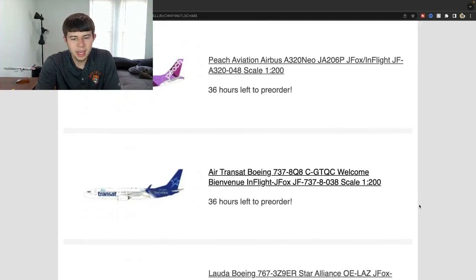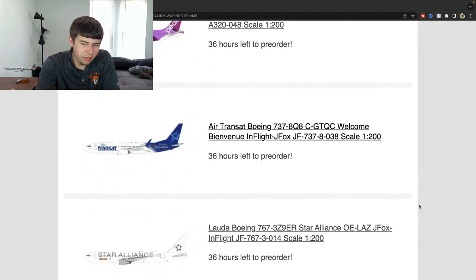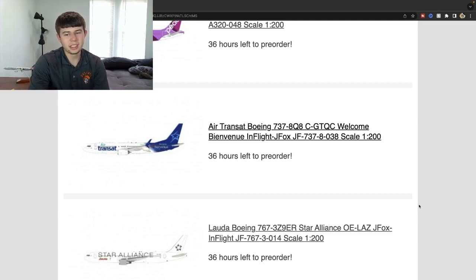Very nice. Following that, we have, hopefully I said that right, a Boeing 767-3 Zulu 9ER Star Alliance Oscar Echo Lima Alpha Zulu. That is another fantastic release right there, and I really like the all-white Star Alliance livery along with the non-winglet 767.